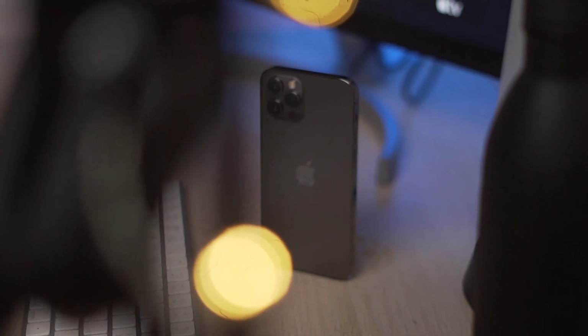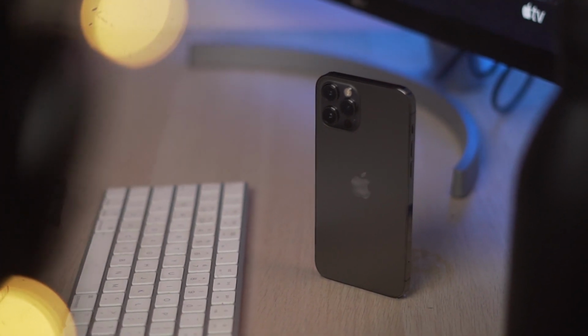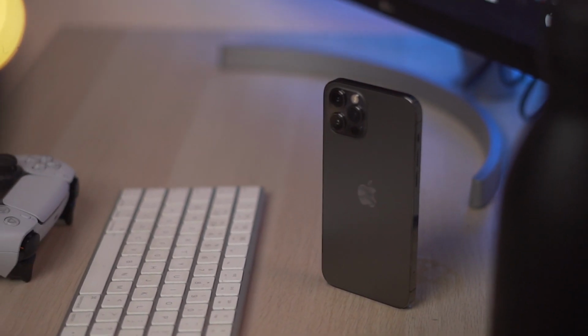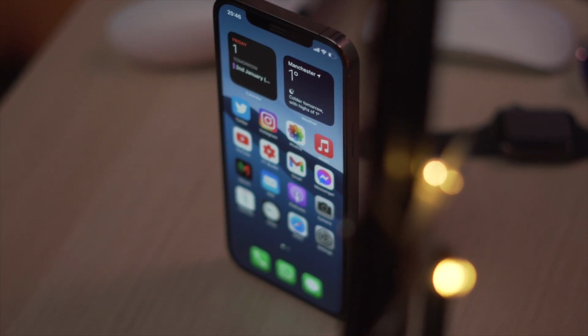So I have the iPhone 12 Pro and I've gone not minimalistic, but I've realized that I don't use my phone as much as some people would expect someone who's a tech YouTuber to use it. So let's go through how I use my phone and what apps that I have.